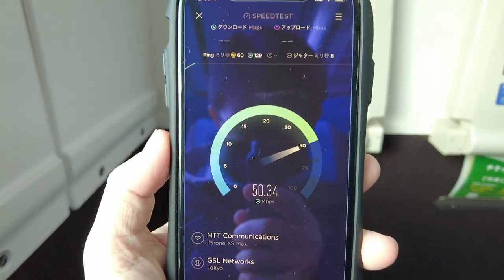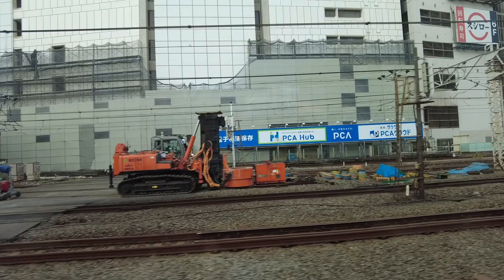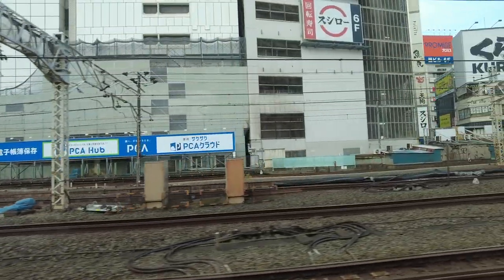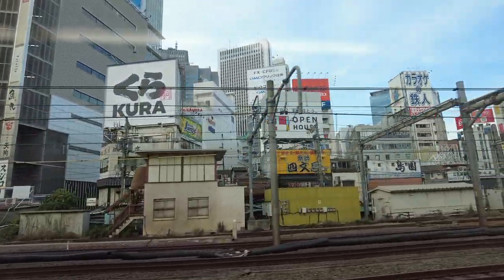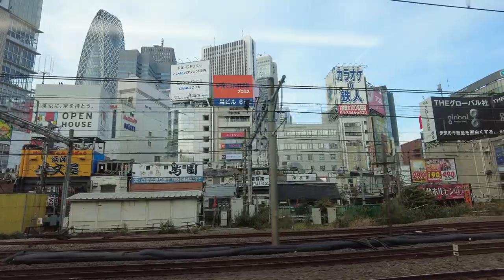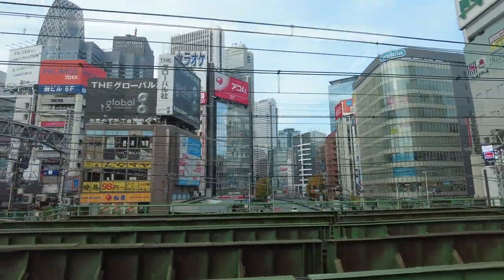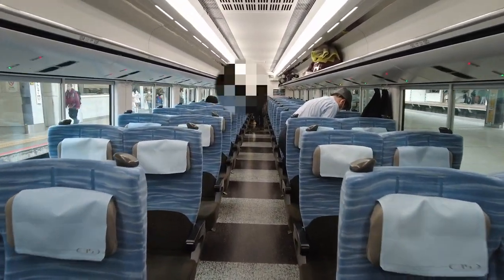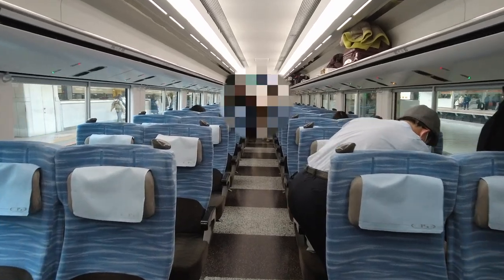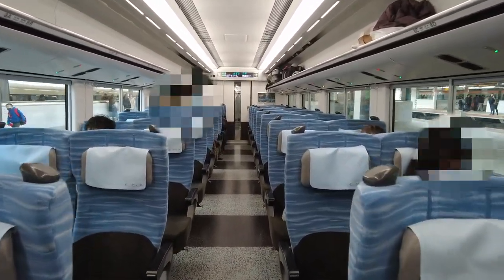The free Wi-Fi's download speed is good enough. The train left Shinjuku Station at 8 o'clock sharp. Ladies and gentlemen, welcome aboard the Azusa Limited Express.